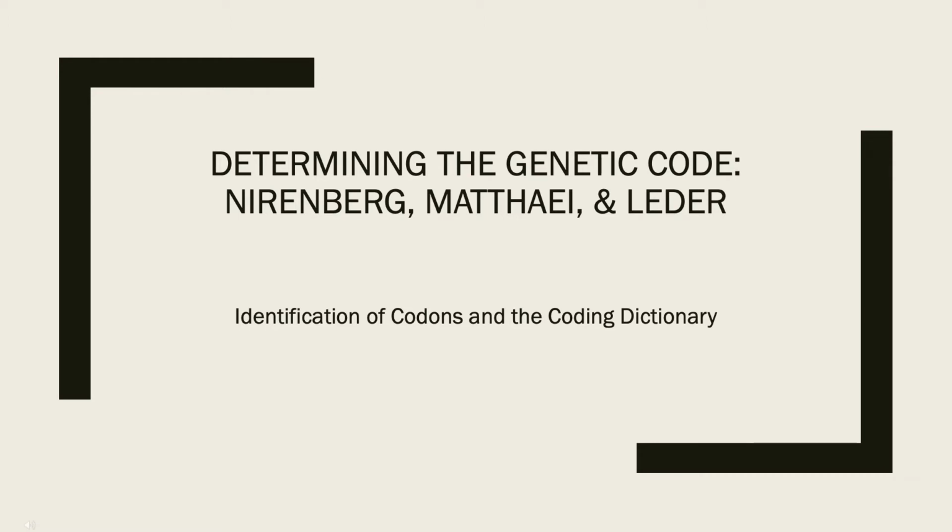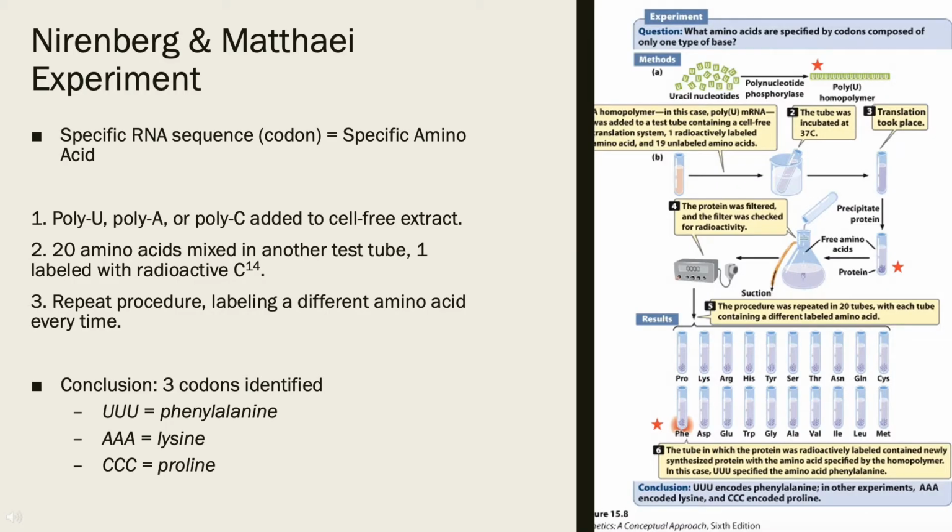In the 1950s, it was known that DNA provided the genetic code, but the exact mechanism for protein expression was unknown. Marshall Nirenberg constructed experiments to determine this, along with the help of Heinrich Matthaei and Philipp Leder. Nirenberg and Matthaei were the first to discover that a specific RNA sequence codes for a specific amino acid.